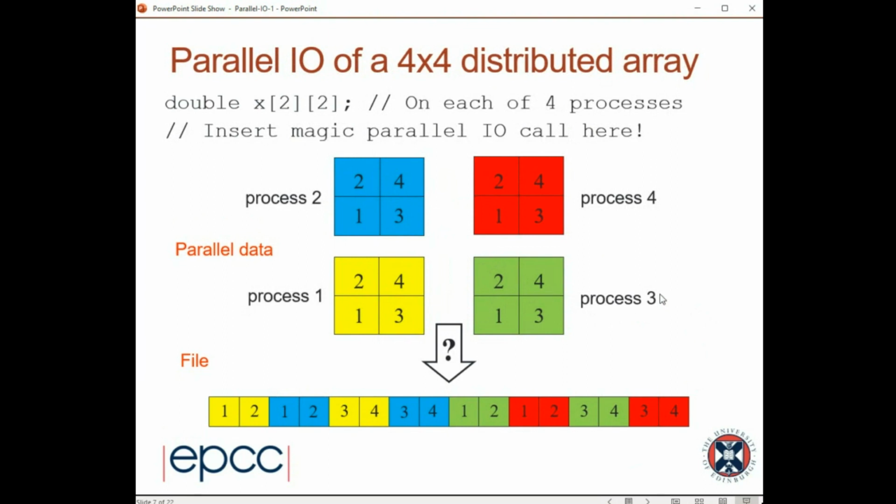So in parallel I/O, what we would actually have is each process having a double array of size 2x2, because it's in parallel. I've numbered the processes 1, 2, 3, 4. And what we want is some magic parallel I/O call, and some magic goes on here to get the same layout on disk. The reason I've got local different numbering here is that although process 2 owns elements 3, 4, 7, and 8 globally, in a parallel program it really is a 2x2 array with elements 1, 2, 3, 4. So I've used local numbering here. Elements 1 and 2 of the process 4 data go here, elements 3 and 4 of the process 4 data go here. So the question is, what is the magic parallel I/O call to achieve this with the least pain?